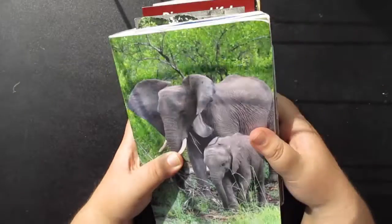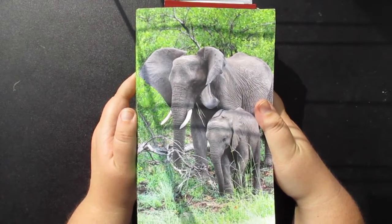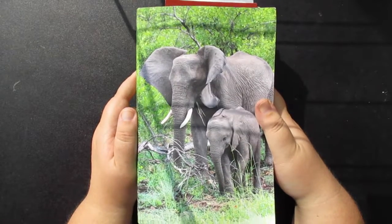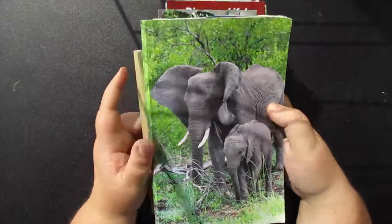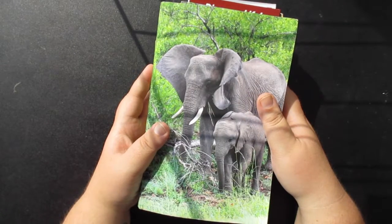And now you have a lovely souvenir reminder to show to your friends and family, to flip through in the future, and just to keep all of these great memories. So that was my trip journal. I hope you enjoyed it.